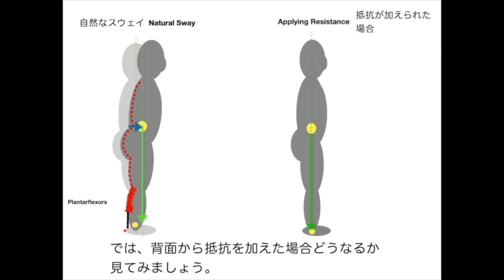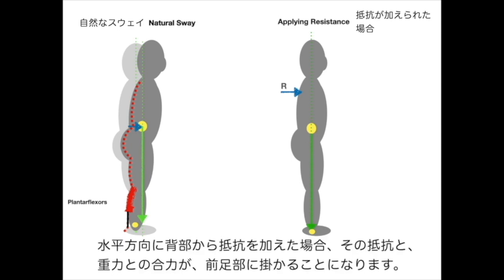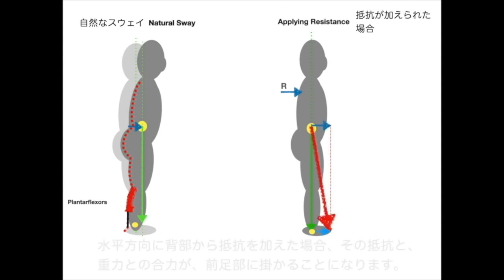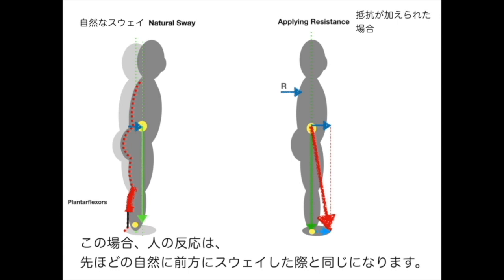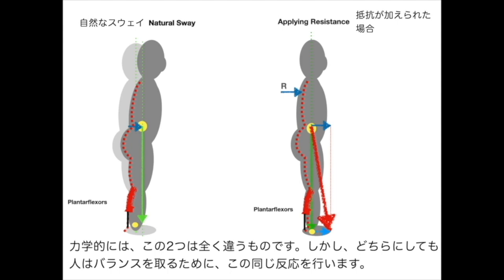So what will happen if we apply a resistance from dorsal? The addition of the horizontal force plus gravity will project a force to the forefoot. The reactions of this person will be the same as in the natural sway. The plantar flexors will get active and, depending on the situation, maybe the dorsal muscle chain. So mechanically, it doesn't make a difference if the center of body mass is moving and creating a torque, or if an external force like a manual resistance is producing this torque. The person has to react in order to maintain the balance.